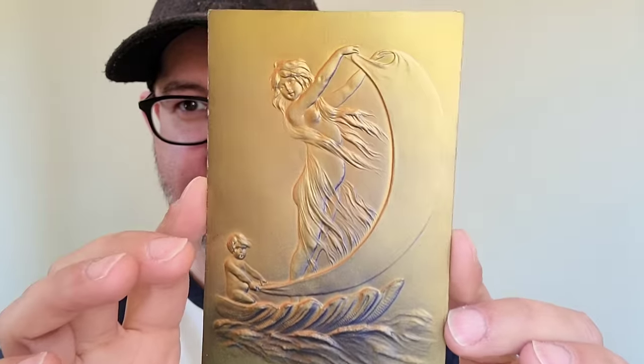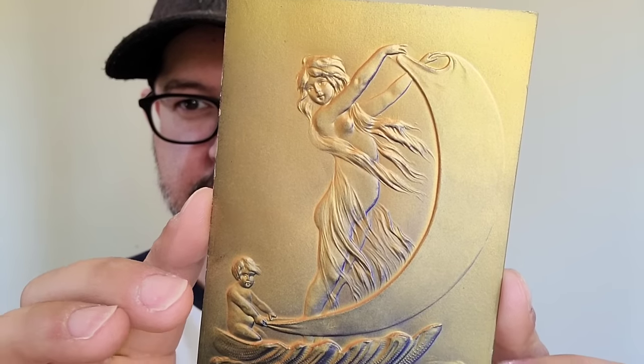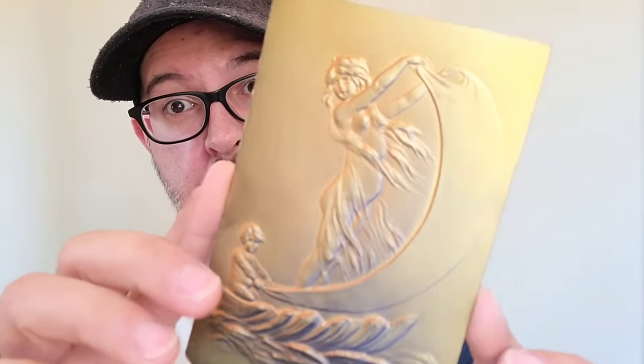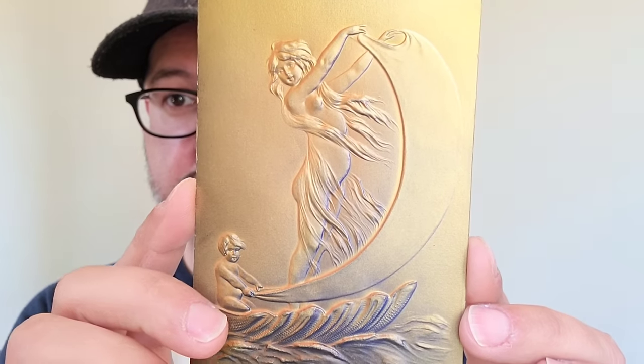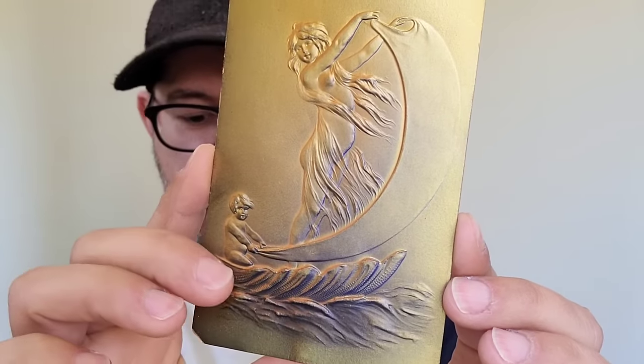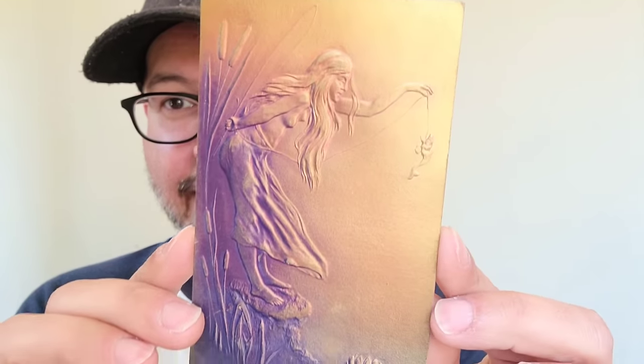Look at her giving us Venus vibes. Look, Venus is sailing to the shore, okay? She is on her way to the shore with the help of a little Cupid down here. You see her shell. She had to get to the shore somehow, gosh darn it. So that was 3. And then 4th, last but definitely not least, is our lady here.